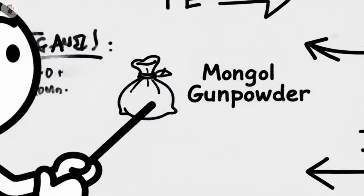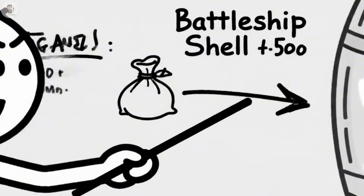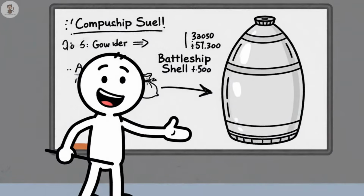Starting small, we have the Mongol gunpowder. And then we have the battleship shell. Talk about an upgrade.